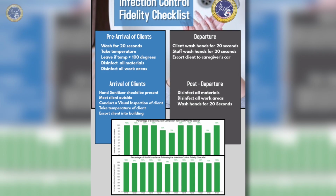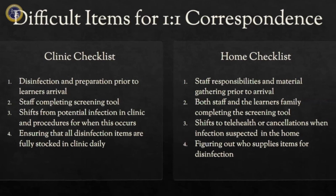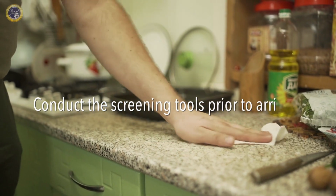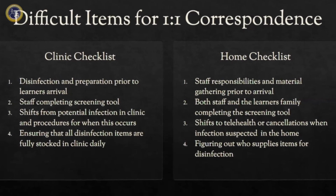So some of the biggest changes were in the clinic, staff were able to arrive early, disinfect everything. They could complete their screening tool and collect temperatures, everything we had to do to ensure we were safe on our end. Whereas it seems the shift is going to be more responsibility on staff to gather these materials and conduct these screening tools prior to arriving, including disinfectants, masks, gloves. There was also the shift from the staff completing the screening tool to now it's probably going to be both the staff completing the screening tool as well as the families.